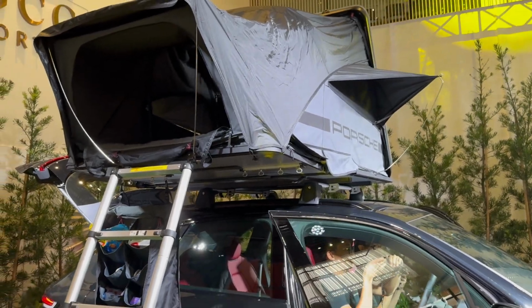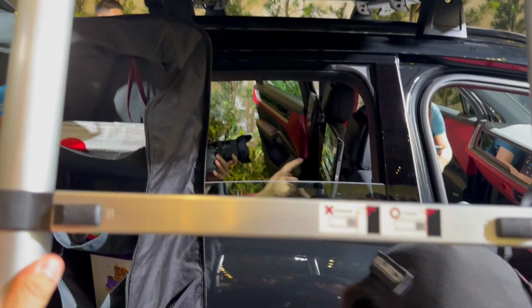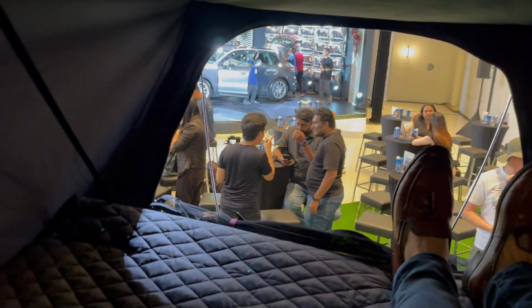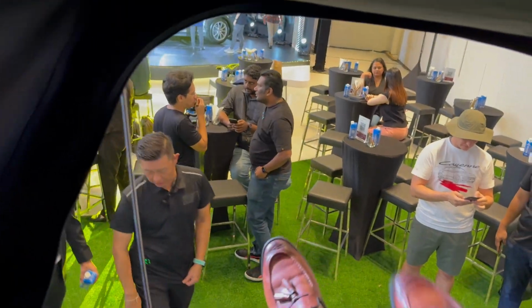Yeah, very convenient. All right, let's see if we can get up to this. Oh, sorry. Get all the way up. I've never been on any one of these. Oh, wow. It's actually pretty darn spacious. Look at that. You can fit 2 people in here. Got so much space. The new appeal of outdoor lifestyle seems to be the trend right now. Pretty cool, pretty darn cool.